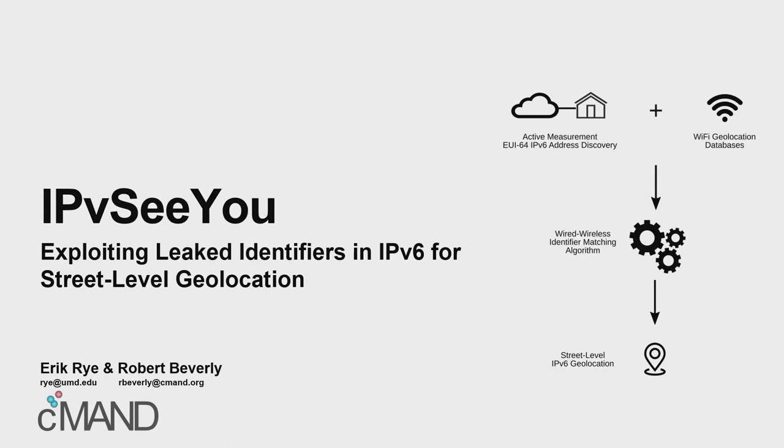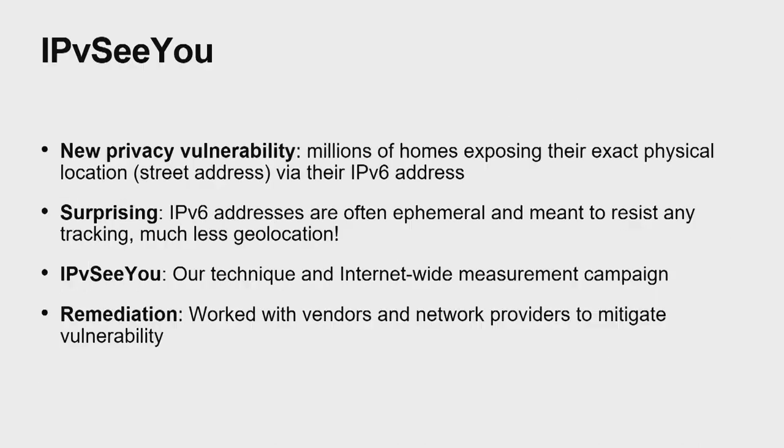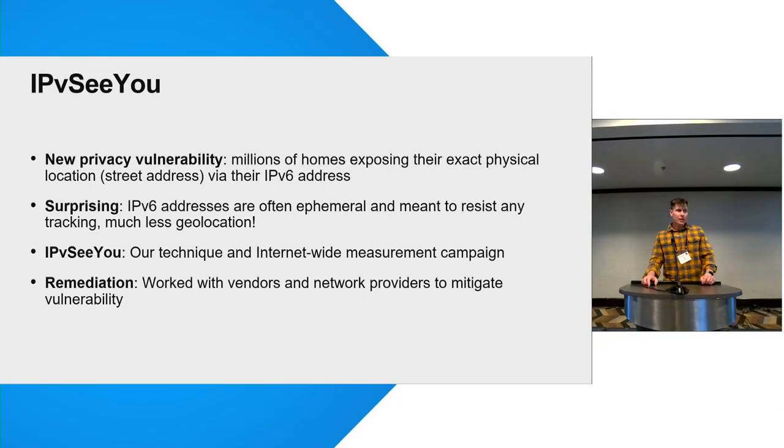Again, the title of our talk is IPvSeeYou: Exploiting Leaked Identifiers in IPv6 for Street-Level Geolocation. Just to give you the punchline up front, IPvSeeYou is a novel location privacy attack that affects millions of home routers participating on the IPv6 internet by exposing their exact physical location with street-level precision via a particular type of IPv6 address.